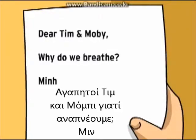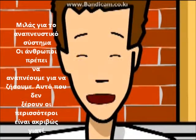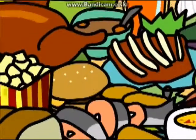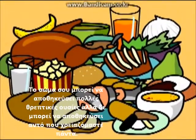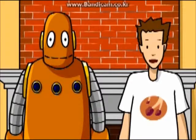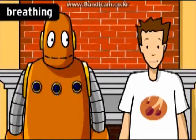Dear Tim and Moby, why do we breathe? From Min. Hey, you're talking about the respiratory system. We have to breathe to live, but I bet most people don't know exactly why. Your body can store up a lot of the nutrients it needs, but it can't store the one thing that you need all the time. An invisible gas called oxygen.